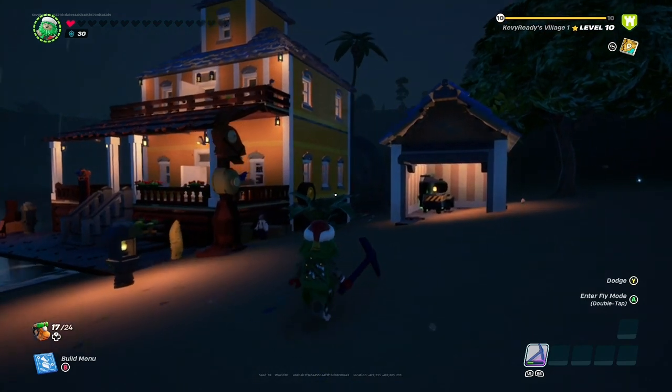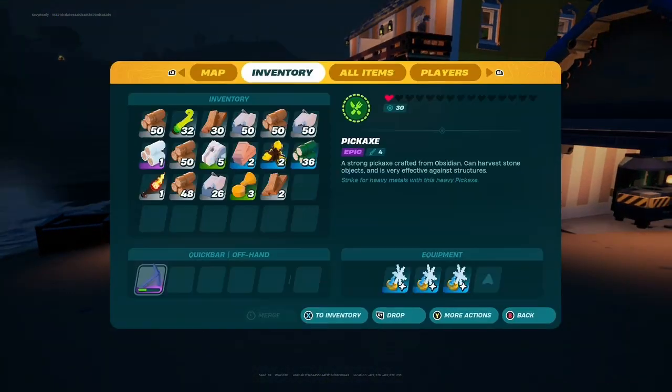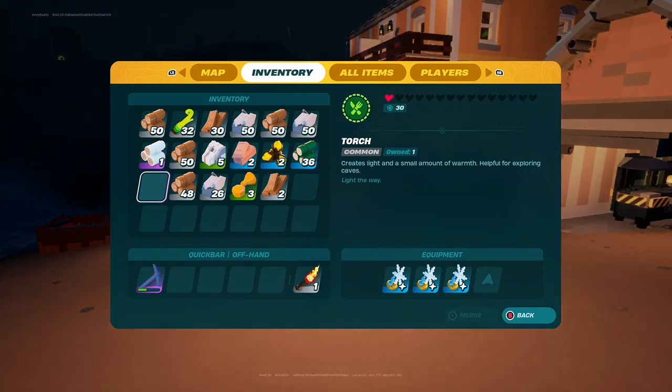So really what I'm doing now is just showing you guys how it would look during nighttime.